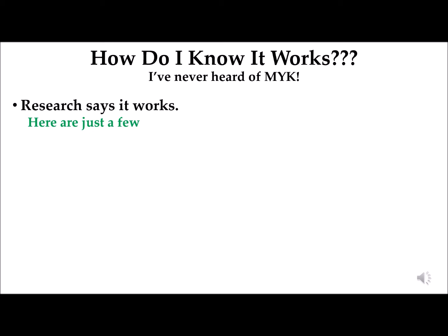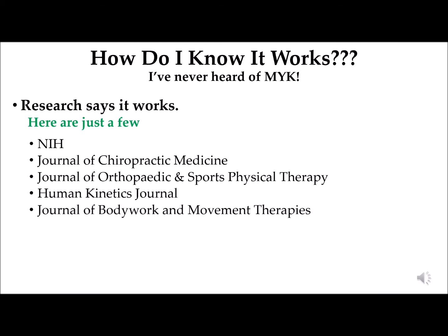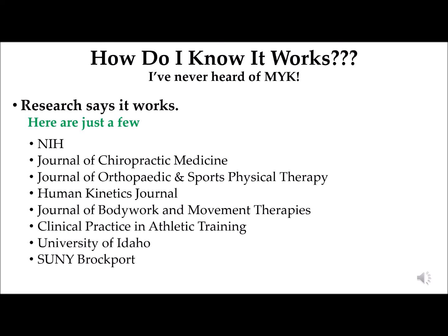All of these organizations have published papers affirming the legitimacy of MYK as an effective pain management protocol. Our National Institutes of Health, chiropractors, physical therapists, human kinetic folks, body workers, athletic trainers, and some universities, including the University of Idaho and SUNY. So now you know what MYK does, where it originated, and that it works. In hopes that you're now ready to try MYK or to refer patients, I offer the following as a very simple script for you to follow when thinking about MYK for yourself or for referring someone for treatments.